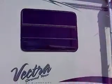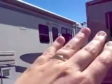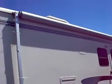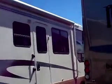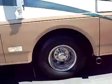Take a look at the beautiful fiberglass. I mean beautiful. We're talking straight as an arrow. Look at the awning. I'm absolutely in awe of the awning. Look at that. It not only has a huge span, giving you the ability to put like 20 people underneath it, but it also has a nice UV protective coating on there. Nice metal coating, actually, that's going to stop the sun from beating up on it.